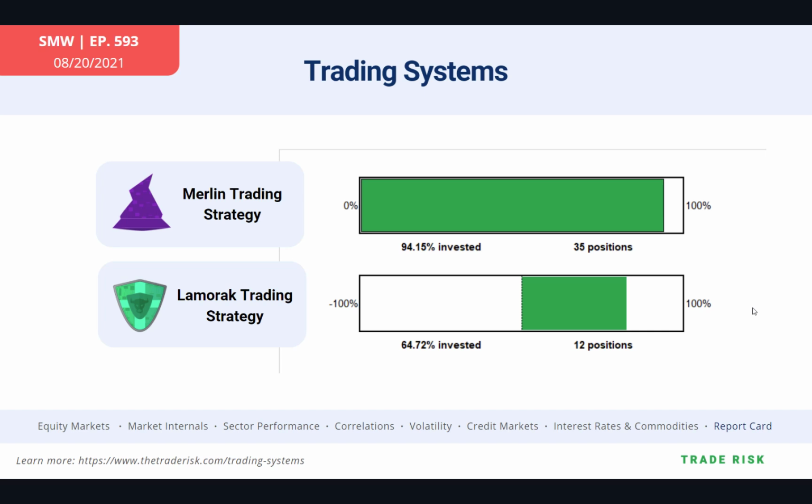Now, if we take a look at trading systems here, so these are the two trading systems that we run here that I allocate to at The Trade Risk. And we have our Merlin trading system up top. So it is still invested in this market. It is going to be watching very closely again how all this shakes out. Maybe we'll finally start to see some new, different and interesting behavior here. But this has been stubbornly long the market all year. It's been very right all year, and it's been rewarded for being long the market.